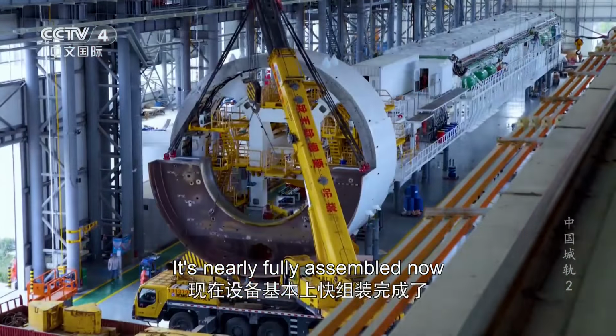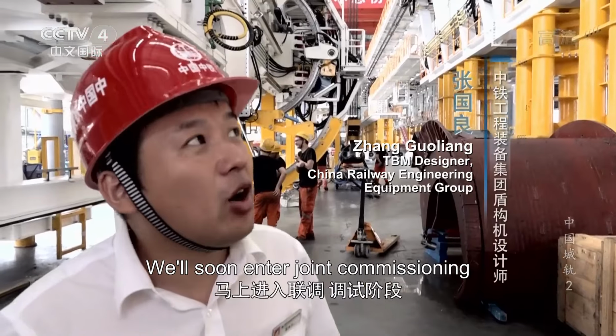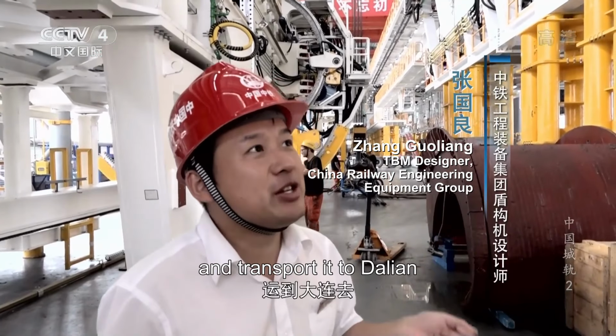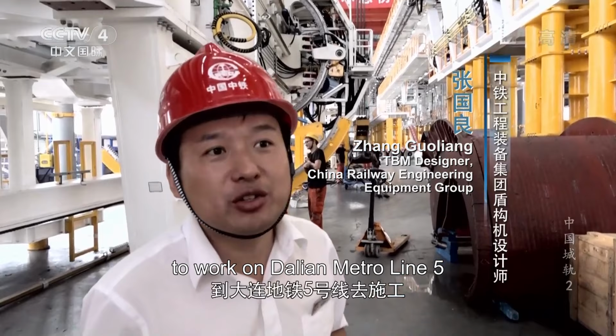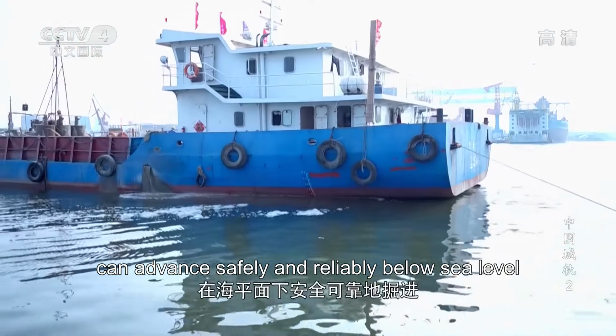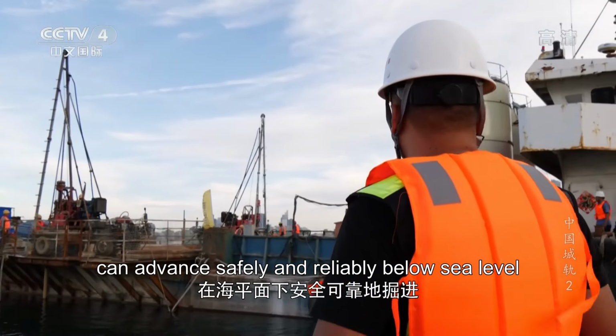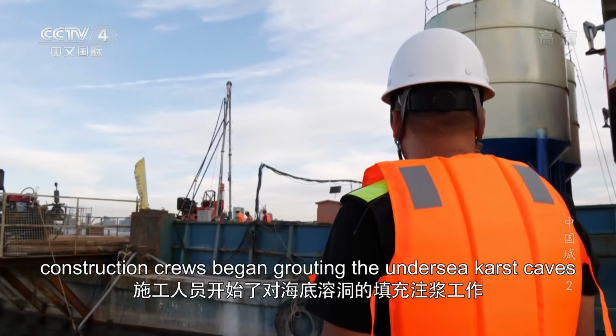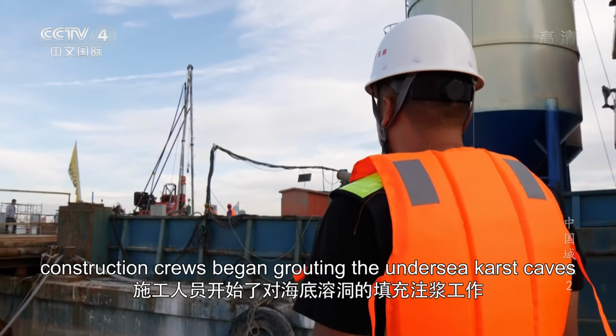It's nearly fully assembled now. We'll soon enter joint commissioning. After the testing is completed, we'll disassemble it and transport it to Dalian to work on Dalian Metro Line 5. To ensure the TBM can advance safely and reliably below sea level, construction crews began grouting the undersea karst caves.